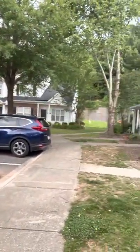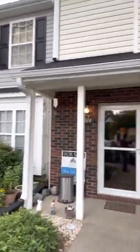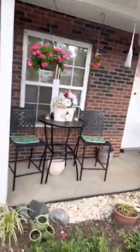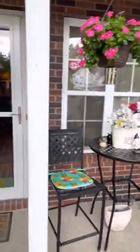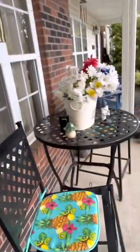This is the section where the home's located. You've got your little porch area, big enough for a bistro table and some chairs. Let's go ahead and take a walk inside.